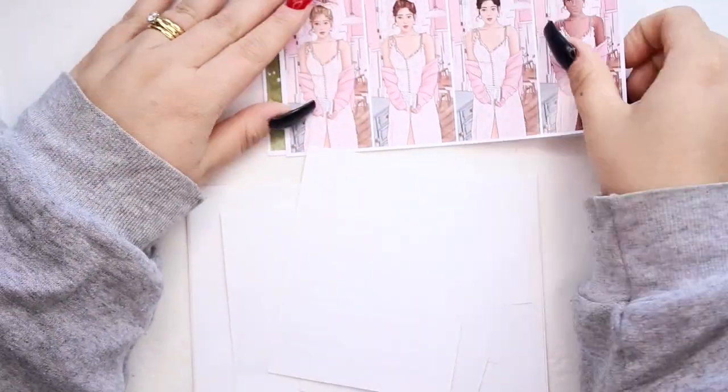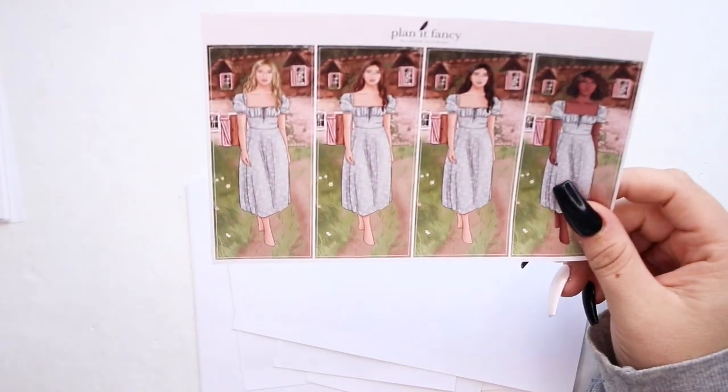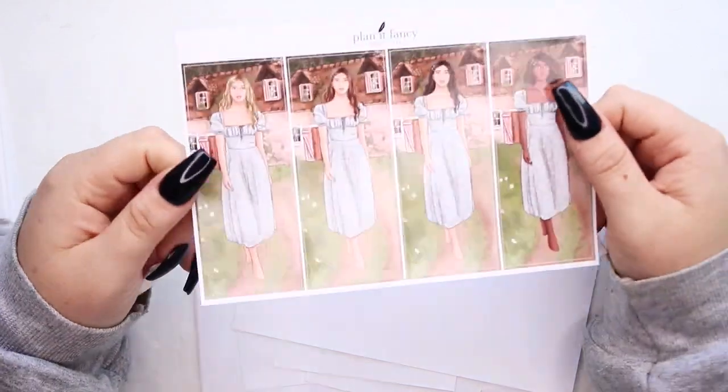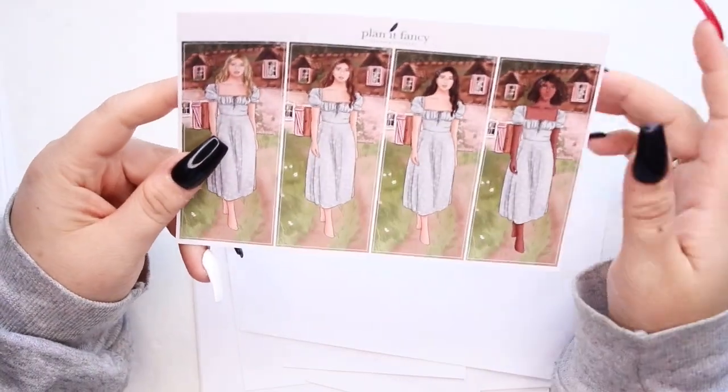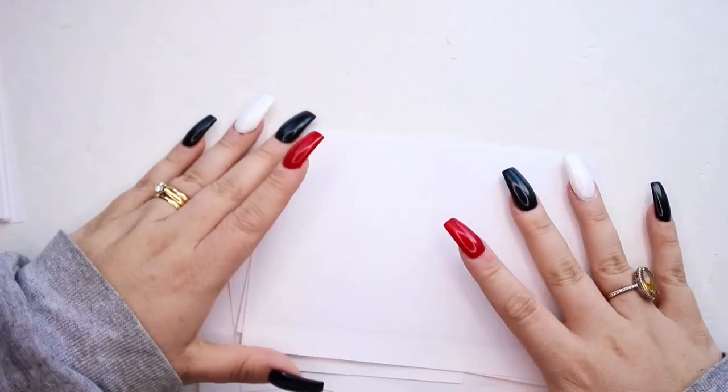The glitter headers, the beautiful fashion girls, and then these are like my favorite fashion girls ever that are not Silly Studio. I just love this outside like barefoot dress. I cannot say enough good things about this kit.